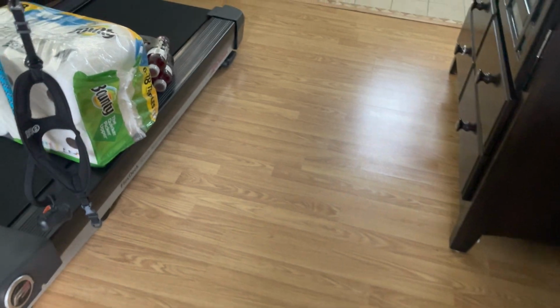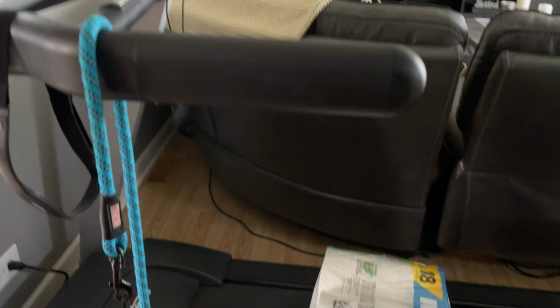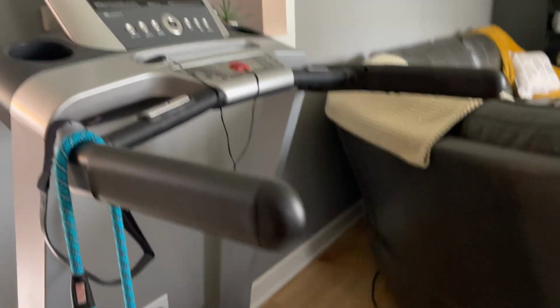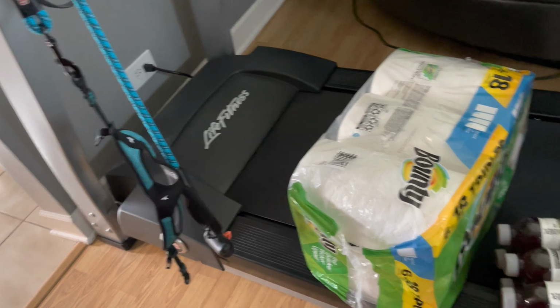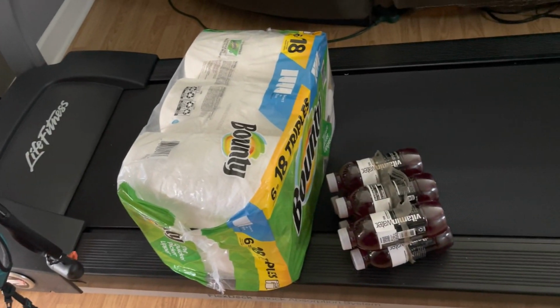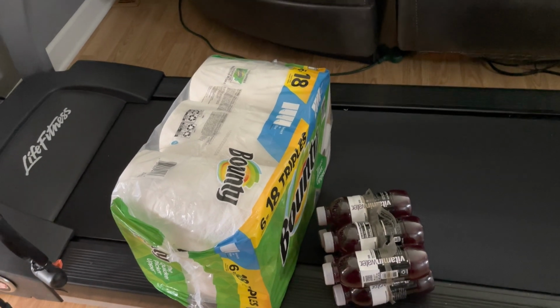And then I ordered a case of Bounty paper towels. Don't laugh at this. This is my treadmill that right now I'm using to apparently hold my dog leash, my Bounty paper towels, and another pack of water. This will get used eventually. It's just not getting used today.